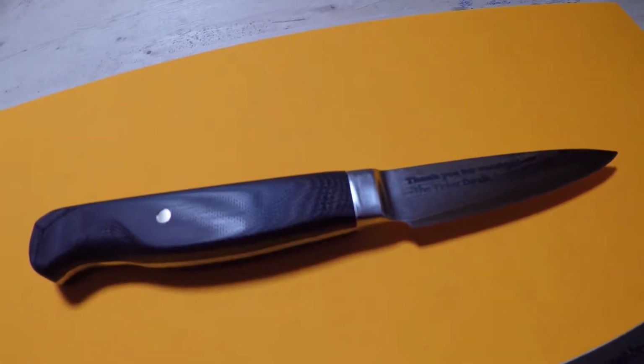Let's do the paring knife. Now this paring knife is micarta handle, Damascus steel, laser etched, beautiful piece of work. Love doing it. And the winner is Josh Austin. Josh Austin, you have won the Bandit Edition paring knife. Thank you so very much for your support, and to everybody who has been supporting me. Thank you again. I really appreciate that. I will be getting in touch very soon to see how we can get this over to you.